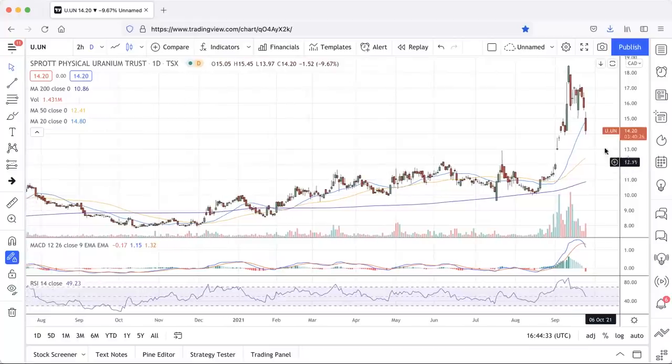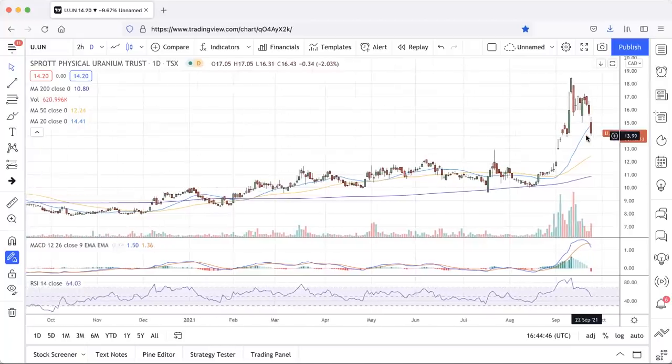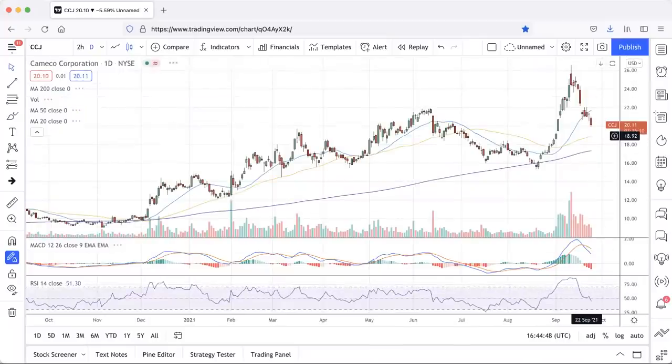So in my opinion, traders that know that SPUT is going to keep that vehicle close to NAV are taking advantage of that dip. Increasing volume, which is a good sign here, and we're seeing a little bit of dip buying happening, just as I mentioned. Let's take a look at a couple of the large caps.